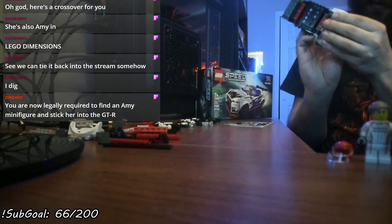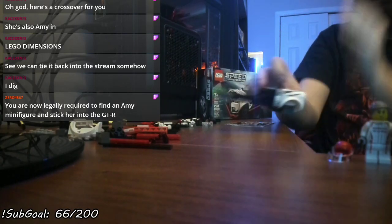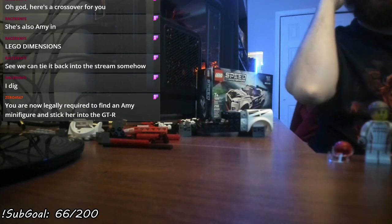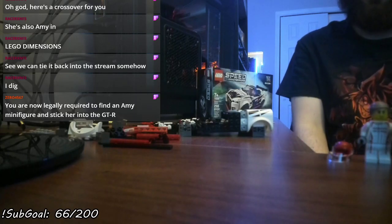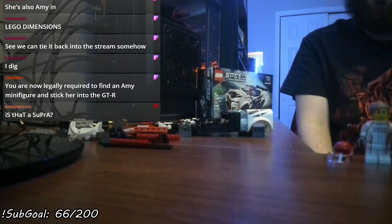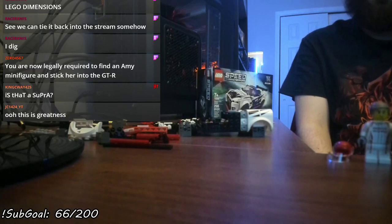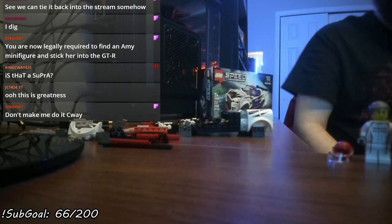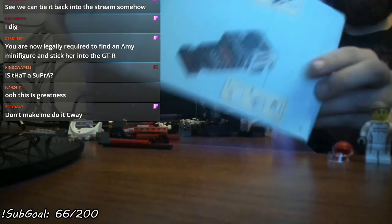Oh, don't get a hair in there. Alright. I sure am not going to do that, Zero. Amy and Lego Dimension. Oh. Till the whole car is built, because the instructions are telling me to put the decal on now. Oh, fuck. See?